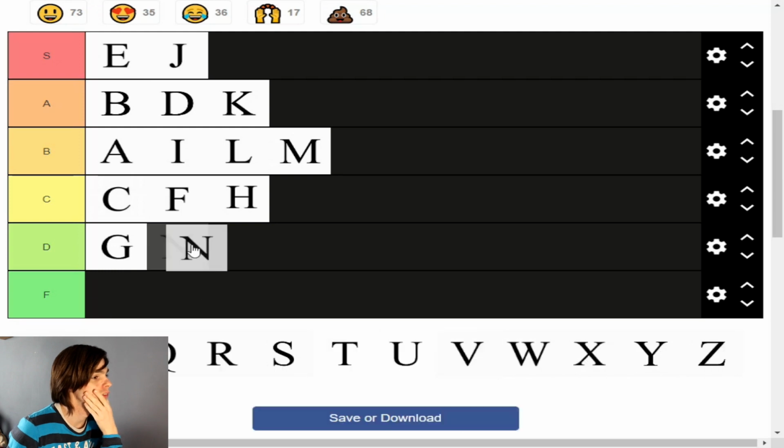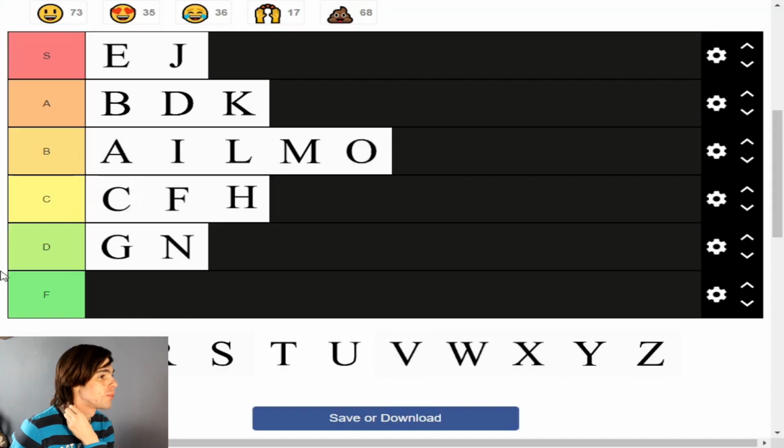The letter N. The letter N is going to go into D mostly because it's a good letter, but there are a few words beginning with N that are rather disagreeable, so that brings it down a few places, I think we'll all agree. The letter O. The letter O looks like many things. It looks like a mouth, it looks like a vagina, it looks like a butthole. I'm going to put it in B purely because it's funny.